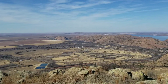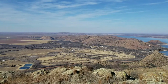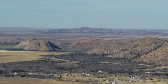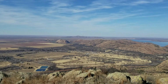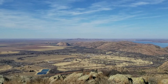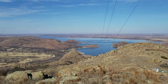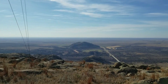Pretty neat to see where the Wichitas begin and end here. Way back there on the horizon, you can see Granite Mountain, Reformatory Prison and stuff's over there. I'm not sure what that actual peak is called over there, because Granite Mountain itself is in the Wichita Mountain Wildlife Refuge in Sharon's Garden. Really pretty up here.